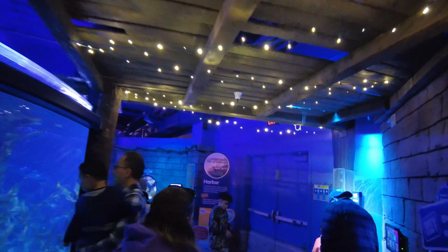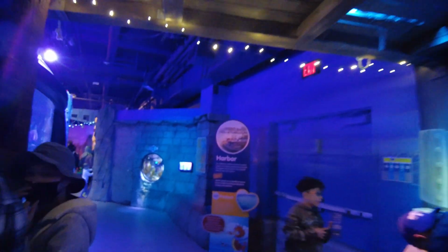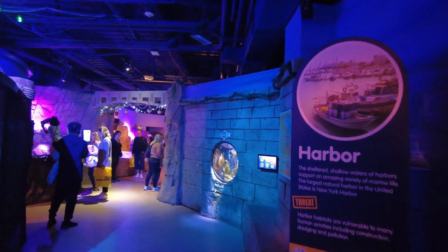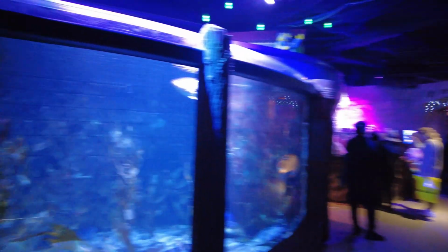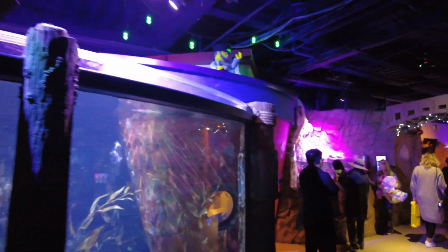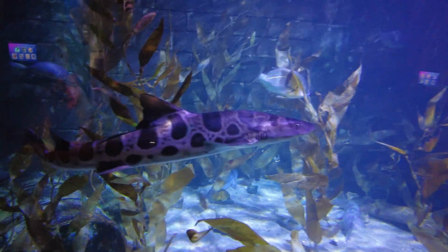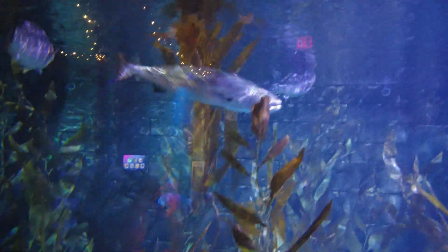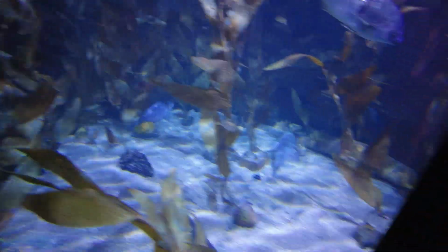Going into the next room, this is going to be the harbor area. So you're going to see a lot of the theming based upon the harbors, the marinas, and the bays. They got this aquarium right here that's got the pylons from the harbor. There's a boat with the captain. Aye, aye, sir. Oh, and look, there we got a leopard shark swimming through this one. I see some white sea bass. I see a dogfish, or smoothhound, I should say, smoothhound.